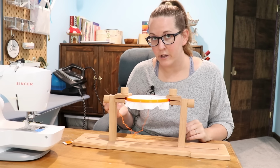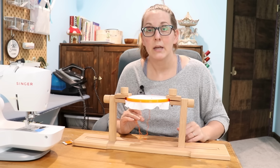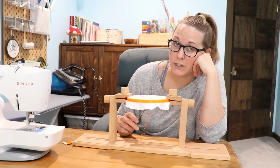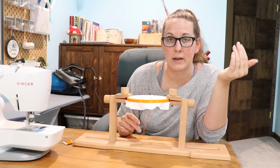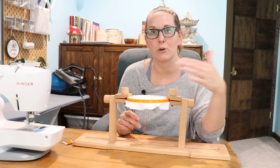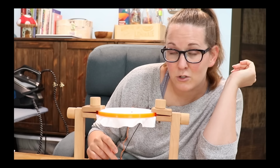Ta-da! It not only involved my dominant hand going back and forth around the frame, it also required the use of my other hand. And of course, having now done very, very many French knots in my life, I can do them much faster than that. But they are one of the slower stitches to do just because of all the steps in that process. Also, that is a beautiful French knot, if I may toot my own horn.